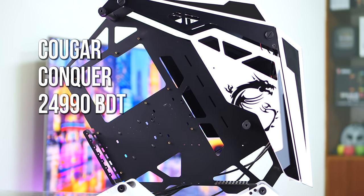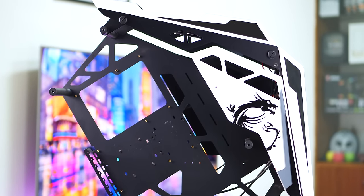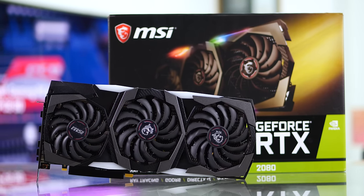For the casing, we'll be using the Cougar Conqueror, which is 24,990 taka. And guys, by the way, there is a review of the Cougar Conqueror down below, so make sure to click and check it out. For the graphics card, we'll be using the MSI RTX 2080 Gaming X Trio, which is priced at 96,000 taka.